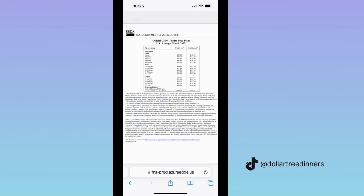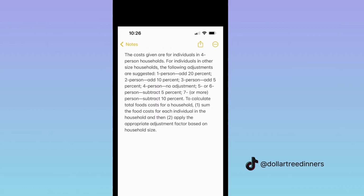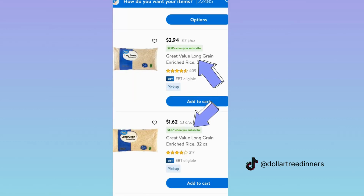Now, the important part is some of the subtext below, which indicates that these numbers are based on a household of 4 and recommends adjustments based on your family size. It recommends increasing this by 10% for a 2-person household. The reason for this is that smaller packages typically cost more than their bulk counterparts, so smaller households generally pay more per person than larger households.